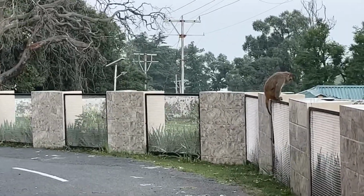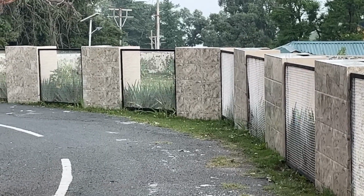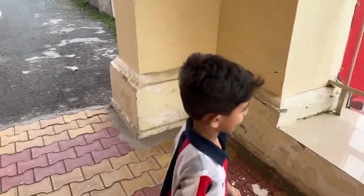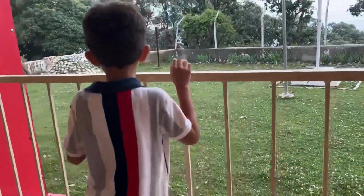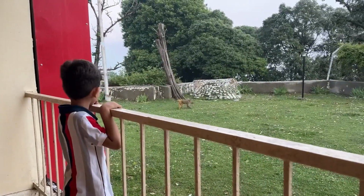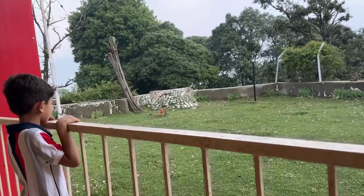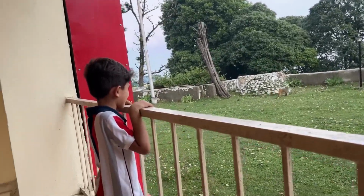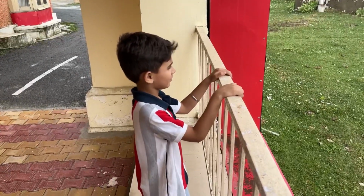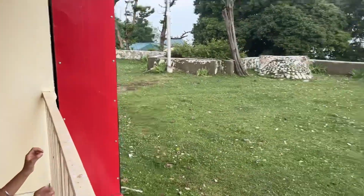Monkey. That's your friend. And they especially instructed us to keep the doors locked because they can come inside and take away the stuff. So guys, this is MESIB Chail, and any army officer, ex-army officer, or army dependent can book a room here. So Tiny Singh has booked a room here in his Nanu's name. But Nanu was too tired to come here, so we came.